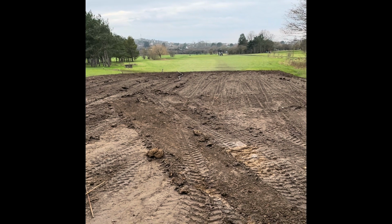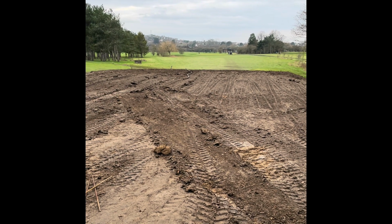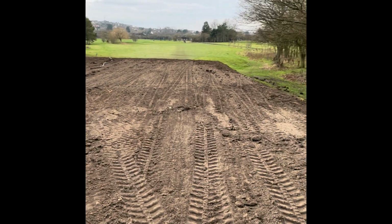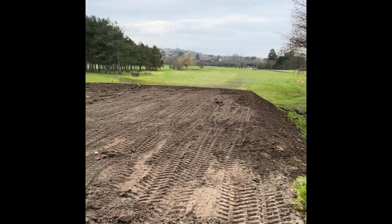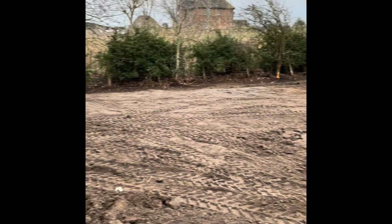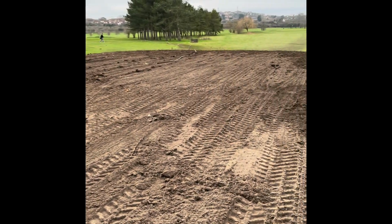So what we've done on 11 is we've extended the tee to incorporate the yellow tee that was there, which was a lower tee. So if I move to the side, you'll be able to see the shape of the new tee, which is, you know, a fair size now. 35 metres, I think, in length. So this is going to be a good addition this year.